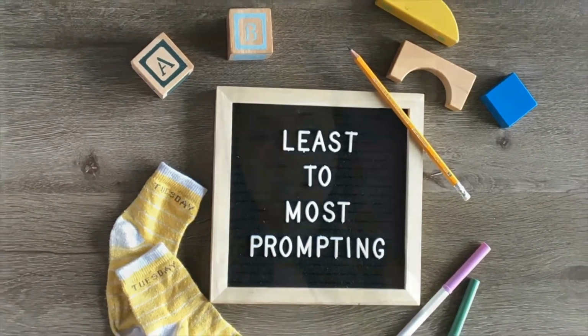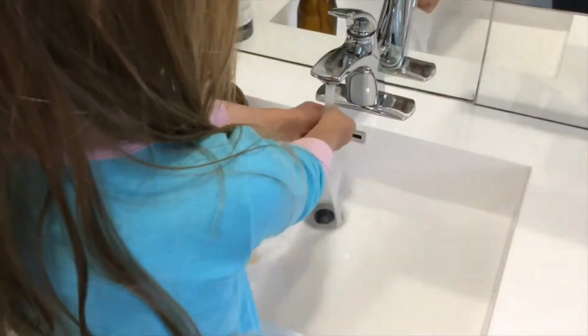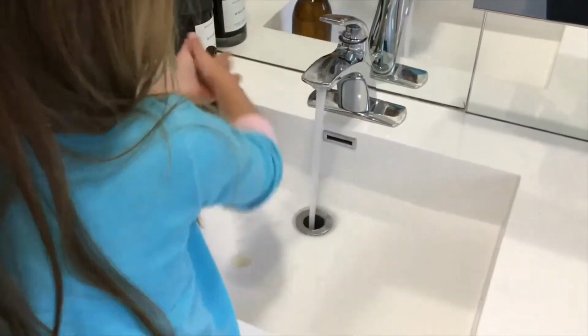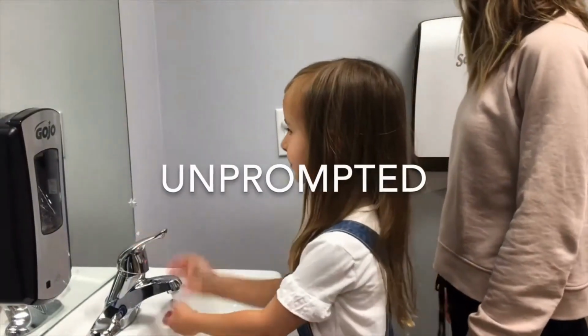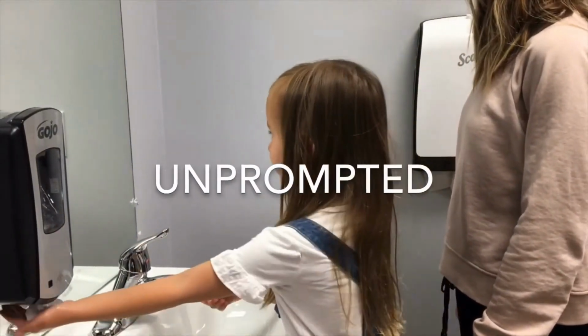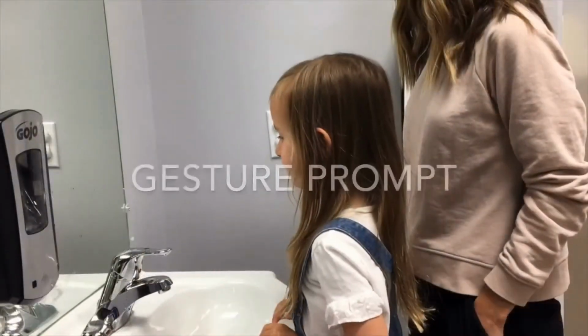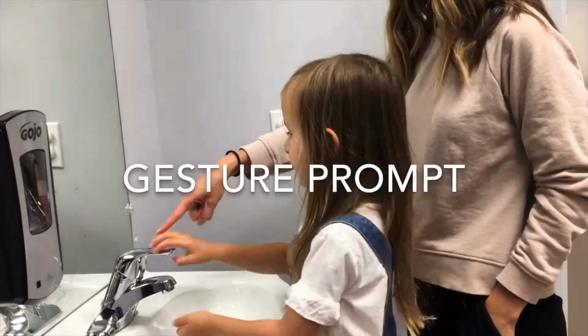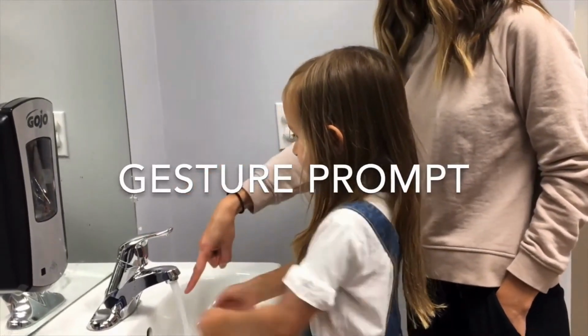You should use least to most prompting with your child if they sometimes perform the skill on their own but at other times need help, or if they have a history of learning skills quickly. Let's look at some examples of prompts in order from least to most supportive in the context of teaching a child to wash her hands. Unprompted is when no additional assistance is provided after the initial instruction. Gesture prompts are any time we point, touch, look, or give a nod towards the task or task materials.